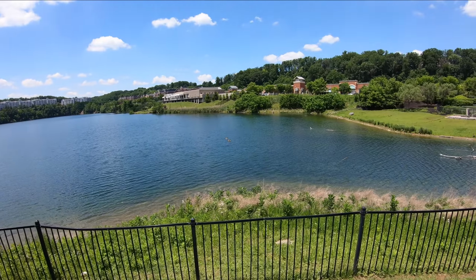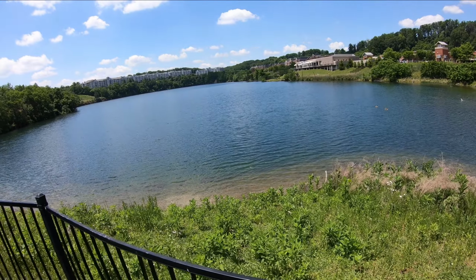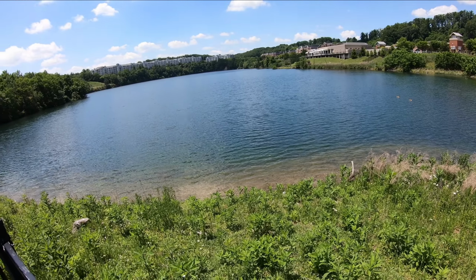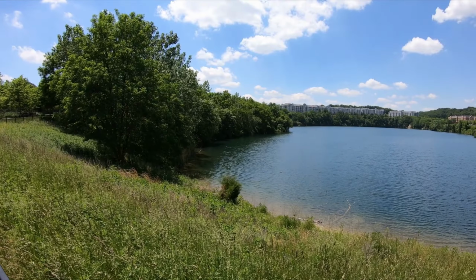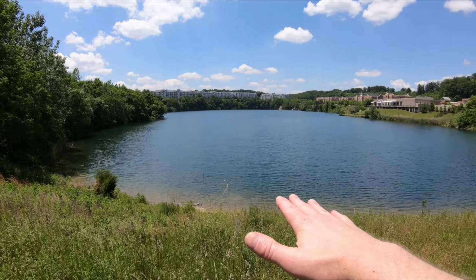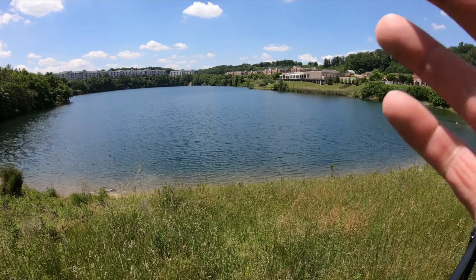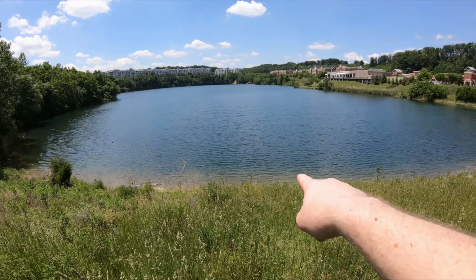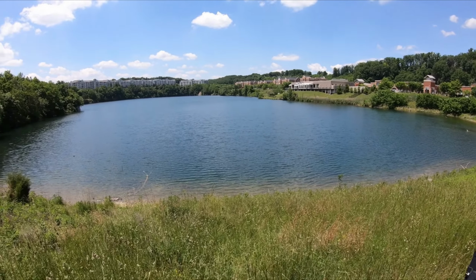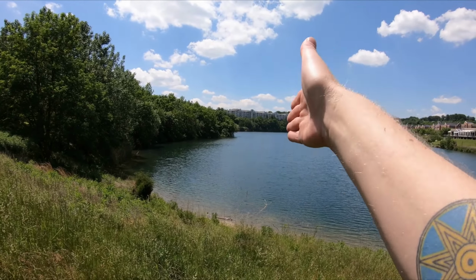And here come the geese. And you can see the water there. That's what I wanted, to get a little look at the water. It looks pretty clear. Now this looks pretty shallow here, but right off, not more than 10 feet off the shore, it looks like it drops off. Like I said before, the photo I saw indicated that this was the deep end.